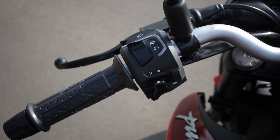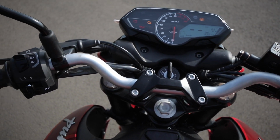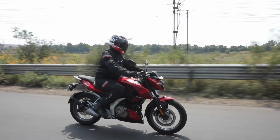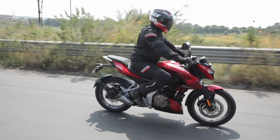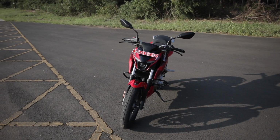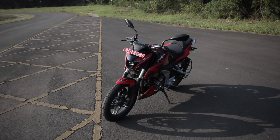The switchgear is backlit, typical of Pulsars, and they also have a contrast grey accent just to add a premium touch. With the naked Pulsar N250, you get a single-piece handlebar, but the overall rider's triangle on both the N250 and F250 is very similar. In fact, the rider's triangle is very close to the aging Pulsar 220F. Bajaj has worked really hard on this motorcycle, and although to some of you this might be too little too late, this new platform is going to bring to us a whole new range of Pulsars in the near future.